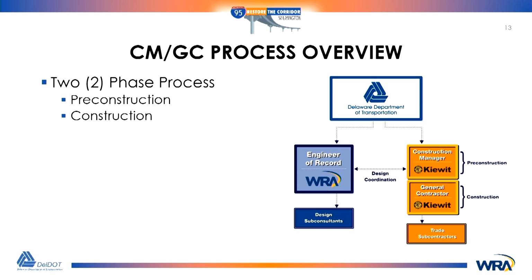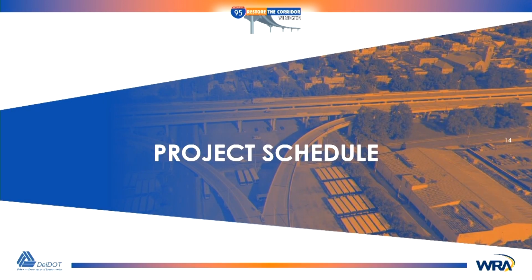So this is just a chart. You have the owner who works directly with the construction manager, which in this case was Kiewit, and the engineer of record was WRA. And I think we had a great team on this one. It ended up being a big success.